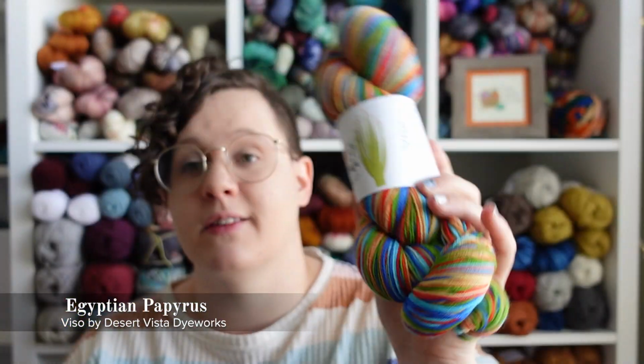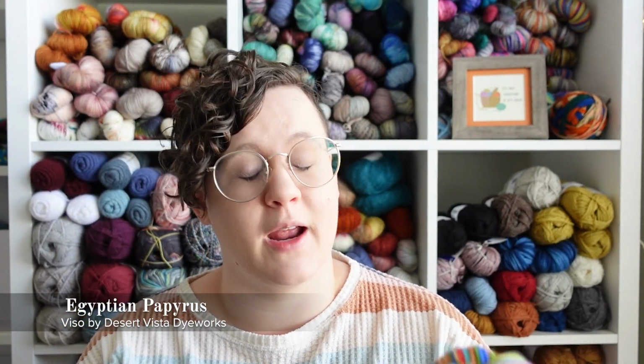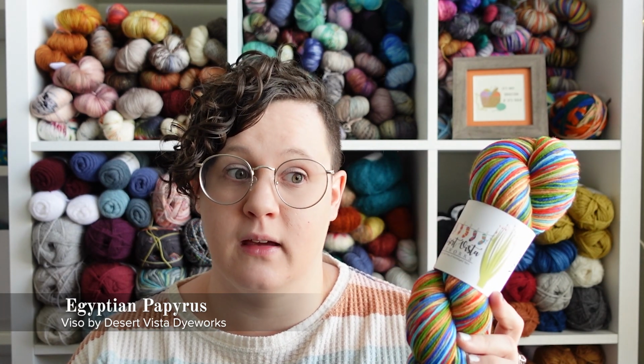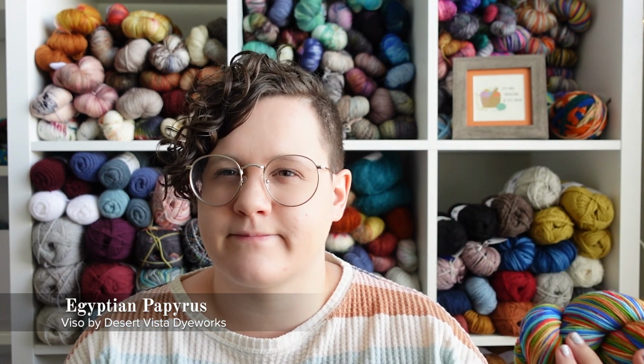This is the colorway Egyptian Papyrus. And this is one that I did not buy. And this is one that I won because every month she does a competition, an inspiration photo.